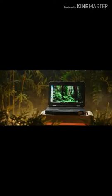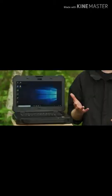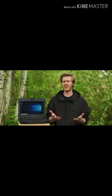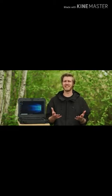But is the Dell Latitude 7424 Rugged Extreme really about nice to haves? Like, would I recommend this to the average person? No, not at all. It's like $4,500 and it's an absolute bear to use.